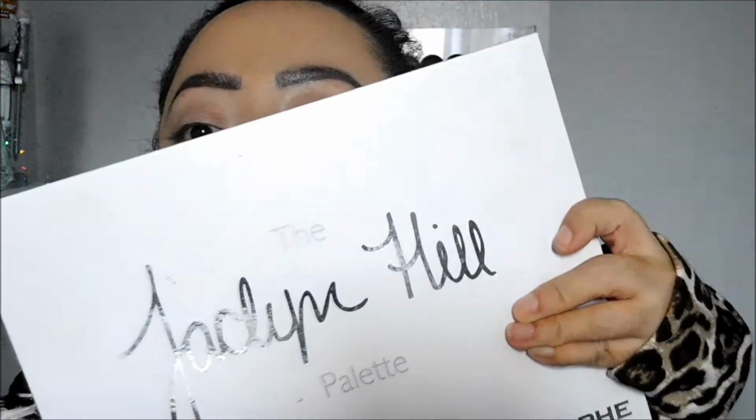I think everyone was surprised when they saw how much they loved this palette, including myself. And it is the Morphe and Jaclyn Hill palette. Honestly, one of the top 3 eyeshadow palettes that I own, and I would recommend it to anyone.